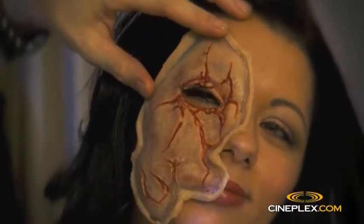Hey Cineplex, I'm Toby Lindelof. I've been doing makeup effects for about 23 years, making aliens and creatures and characters, and more often these days I'm killing people for a living. You can catch my work on Final Destination 5.